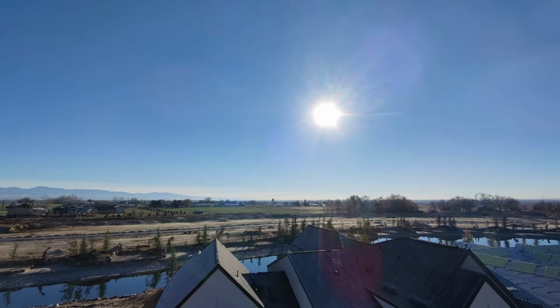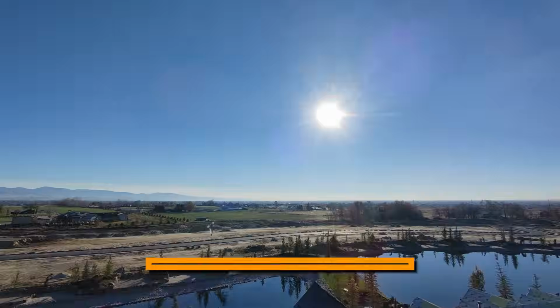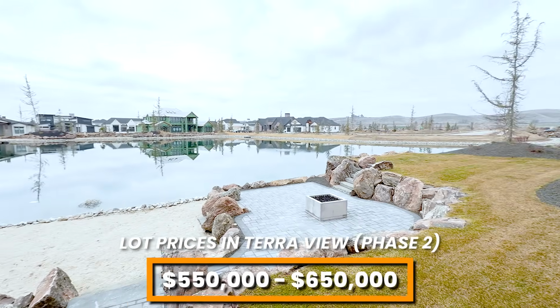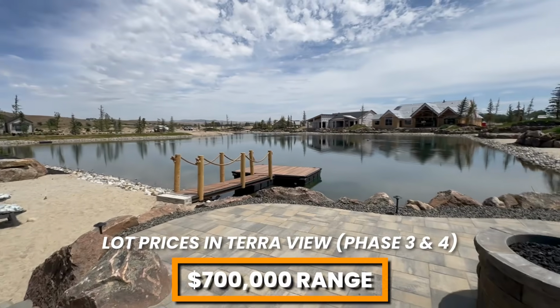Let's talk about lot prices in here, because that's super important to know, is that in the initial phases, the lots were going for around 400,000, 450,000. In the current phase that we're in, phase 2, we've got lots going more at the 550 to 650,000 range, depending on if they're water lot or non-water lot. As we move into phases 3, 4, and 5, those prices are increasing. In fact, I've been told that the next lot premiums are going to be in the $700,000 range. So when you're buying, if you can buy right now when you're seeing this video, you can get in on some lower pricing for the lot price, and you're going to have some built-in appreciation as these lot prices increase.